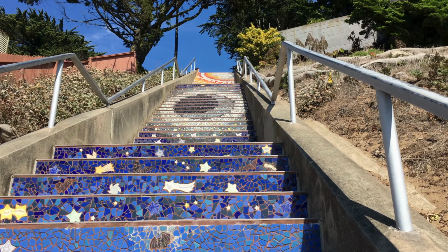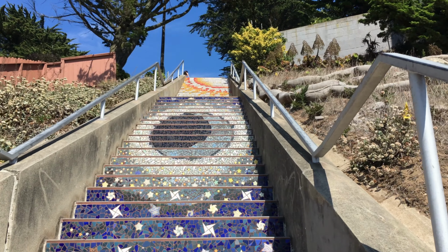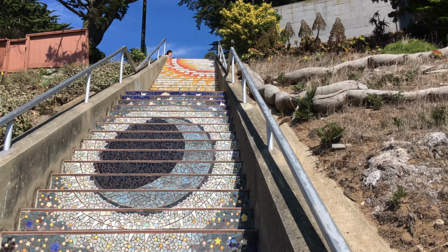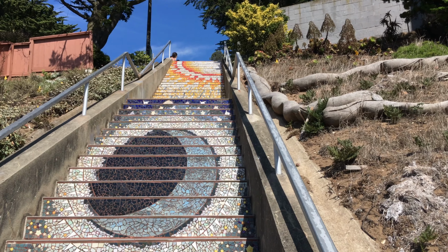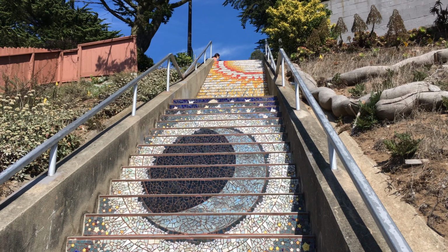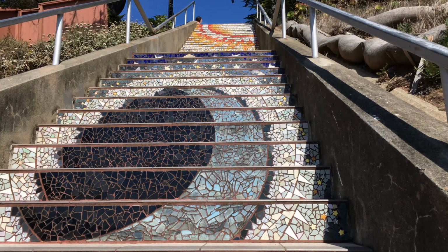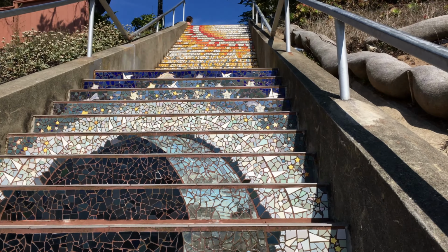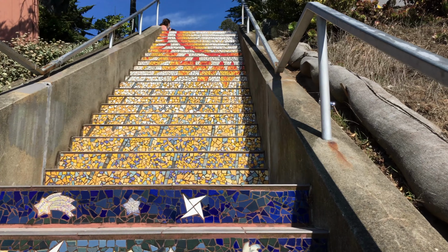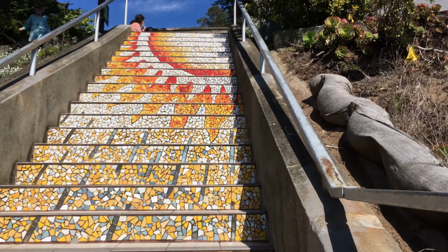This is the moon and that's the sun there. See, looks nice, huh? They put sandbags there to deal with erosion, because when it gets wet, stuff comes down. People who just hang out here.